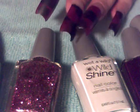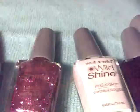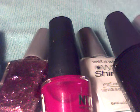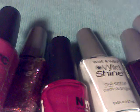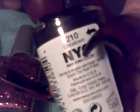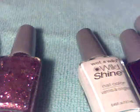And I have some more. I have these from NYC. This is the color. This one, also for a dollar. Very cool. This one. This one. This is a pretty pink, a shiny pink. This one. And this one.